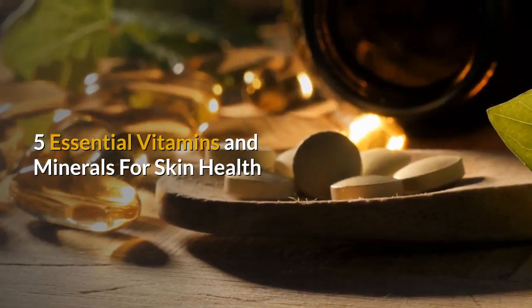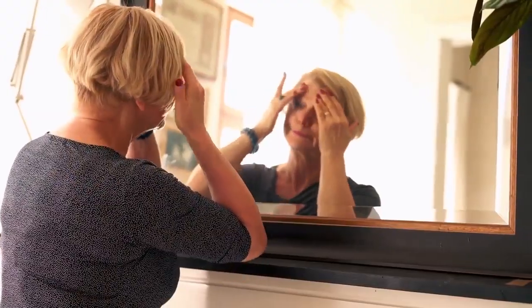5 essential vitamins and minerals for skin health. Our skin will naturally wrinkle as we age, and there is no way of stopping nature either. It naturally loses elasticity over time. While we can't stop the clock, we can help prevent our skin from experiencing premature signs of aging.